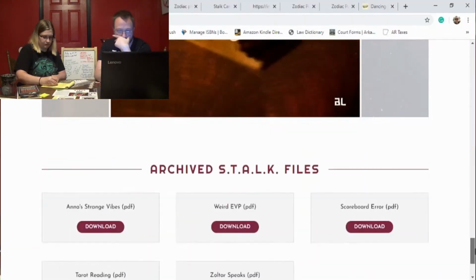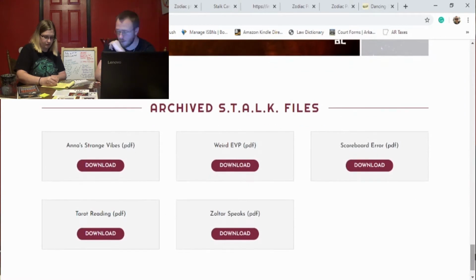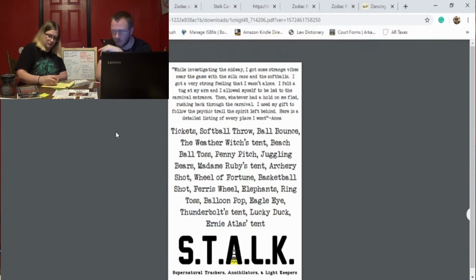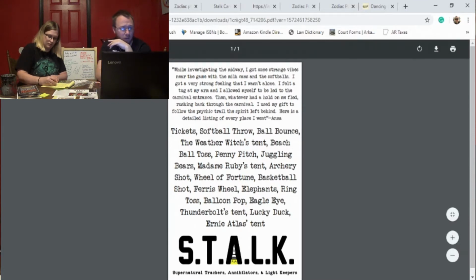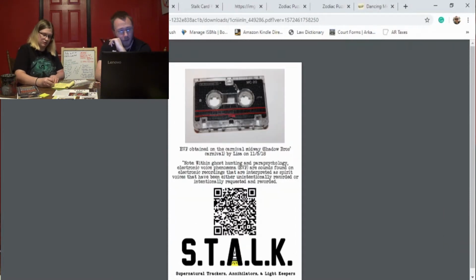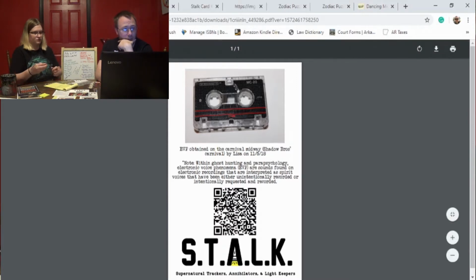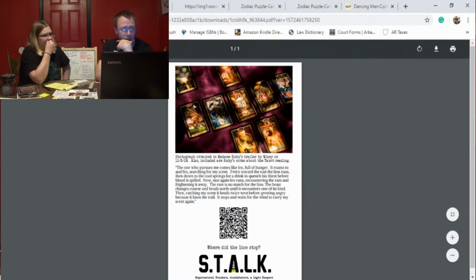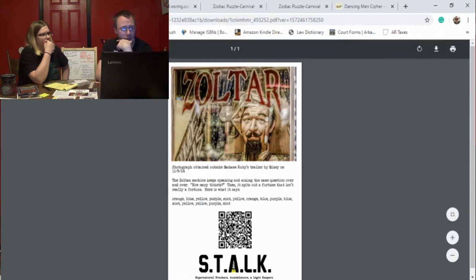Let's go ahead and go through. There's some other PDFs on here we can go through. Okay, this is just the same thing that was on the cards, so I'm just gonna close this out. Did you do Fortunato the clown or Fortunato? Just Fortunato. Okay, that's the same as the other card. That's the full board card. So these are nothing basically.